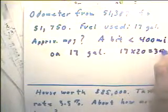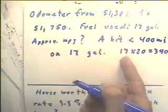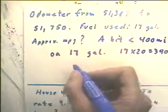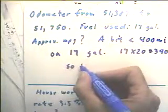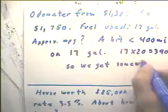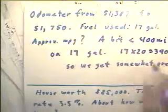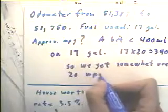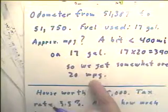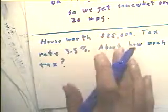Now, what would you multiply 17 by to get something close to 400? 17 times 20 is 340. So 17 gallons, if we got 20 miles per gallon, we would get 340 miles. So we could say we get somewhat over 20 miles per gallon. Now actually we went a little less than 400 miles, but we went more than 340. We could refine the calculation, but our ballpark is 20 miles per gallon, maybe 21 or 22. Certainly a little more than 20, but not that much more.